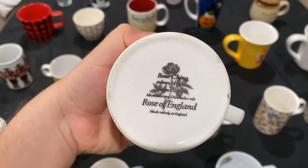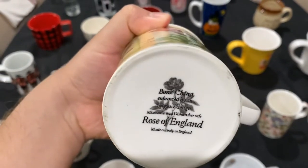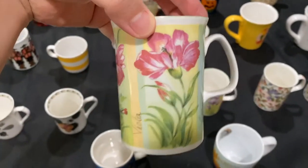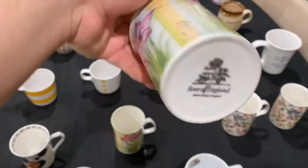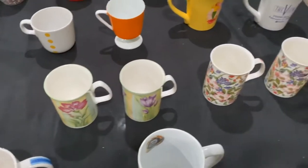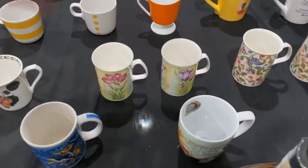They are Rose of England, made in England, bone china, enhanced by an original design. How lovely, Viola. And this one is same brand, a tulip. So I will sell those together. I don't know how much, but I like to pick up English bone china. It's very nice, especially if I can get them for less than a dollar.